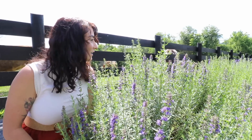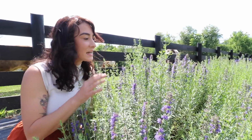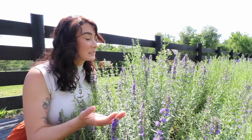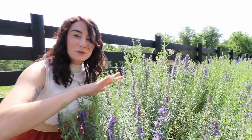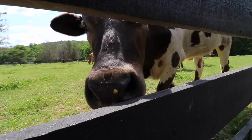This one right here kind of looks like lavender. Some people get it mistaken for lavender. It's not lavender. I do have lavender growing, but it's just little babies. You can make this into a tea. You can make it into a tincture as well. But it's quite beautiful. And all my cows are coming to say hi.